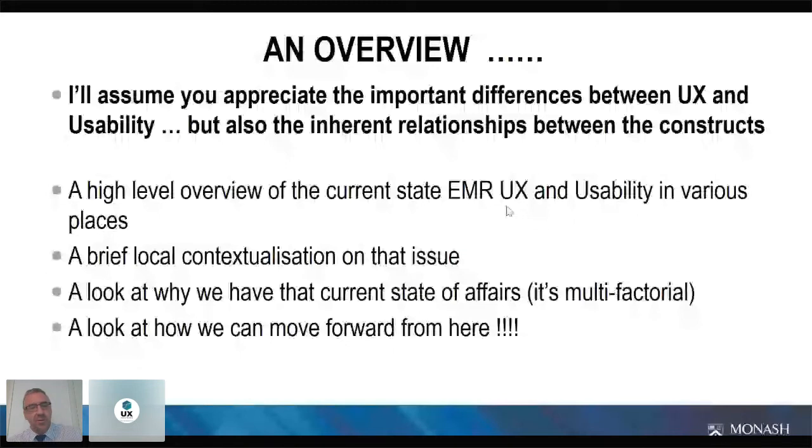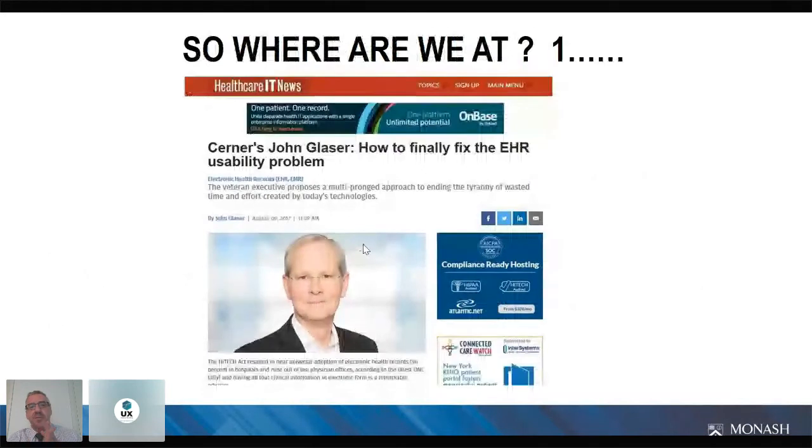So I'm going to go over, particularly from an Australian view, looking out into the world, the issue of UX and usability for electronic medical records. Briefly bring you back to some work we've started in Australia after starting around the world. Have a look at why I think we have these problems and also look at some ways that are being addressed to move forward in addressing these problems. So again, mainly for our Australian audience, it mightn't be news to some in the US.